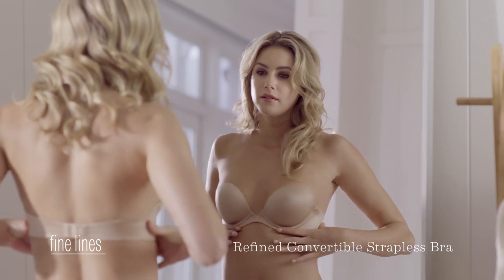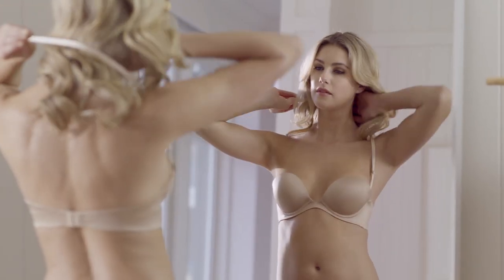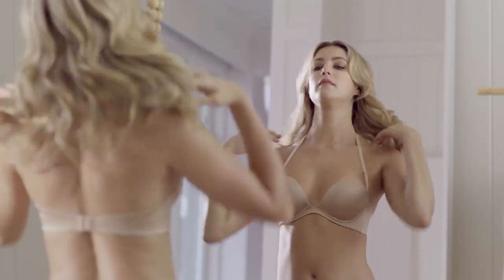I'm wearing the refined low-cut convertible bra, and it actually converts six ways. You can wear it crisscross, you can wear it as a halter, strapless. It's a great bra.